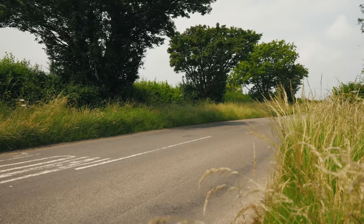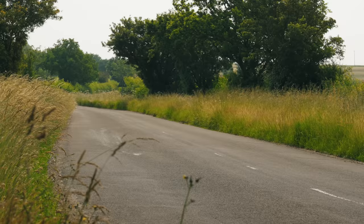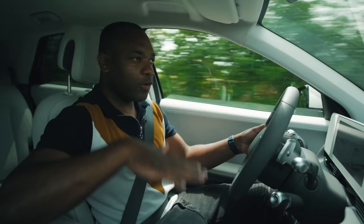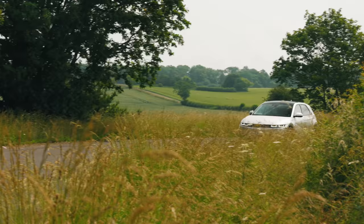That is quicker than I expected. You can actually have fun in this car. It's surprising how rapid it is. And then when you get to a corner, what happens? You chuck it in. Body control is really good. It stays nice and flat. All the weight is low down in the chassis, so the center of gravity is really low. No surprises whatsoever. It handles beautifully. I like it.